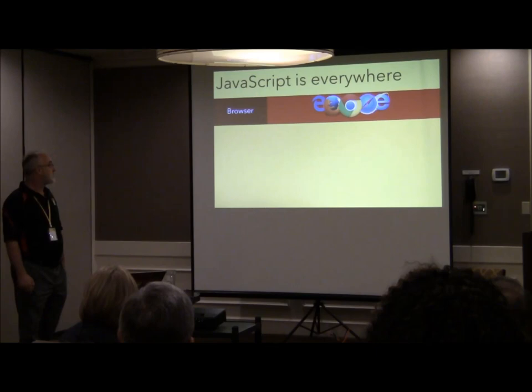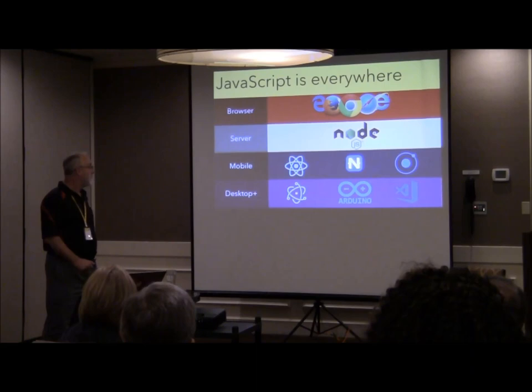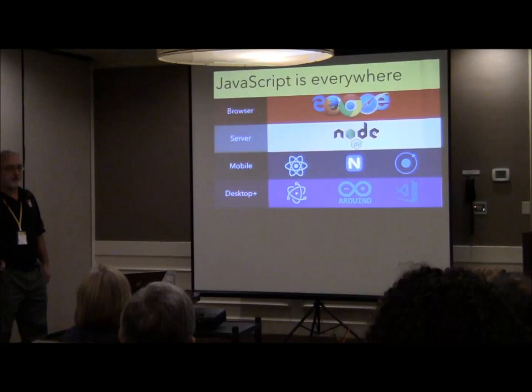It runs in the browser, of course, on the server with Node.js, on our mobile devices, and on the desktop, especially with Visual Studio Code. That's the editor I use. It was developed using JavaScript, HTML, and CSS, and it's an excellent editor. I would have to say probably one of the better ones out there.